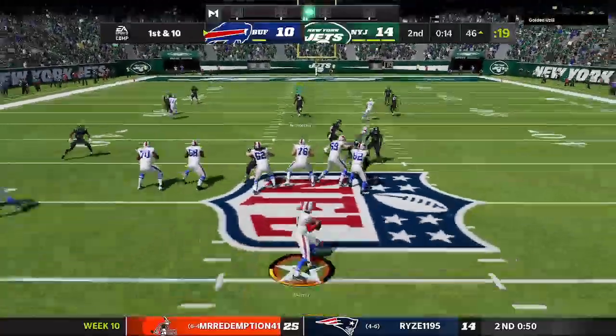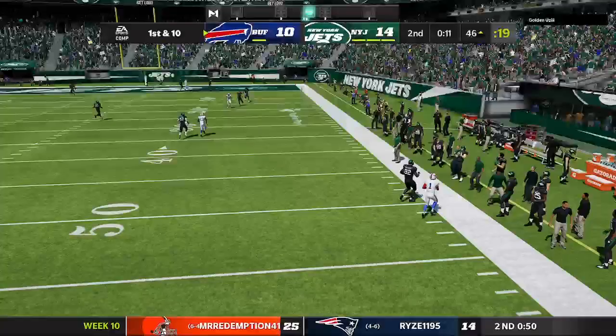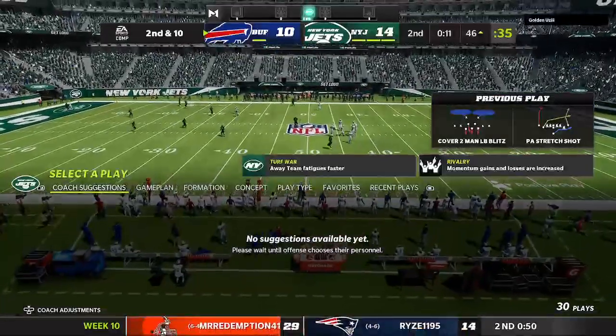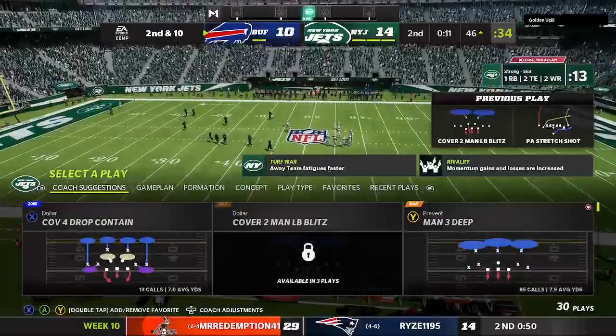Play action. Now it's Murray. They'll roll him out right. Nothing open downfield, so he'll throw it away. They've given up a few first downs on this drive, but getting the incompletion there, that should give them something to build on and maybe turn the tide.